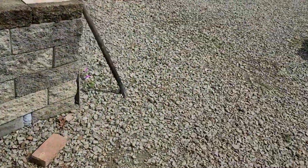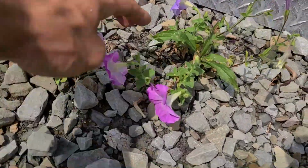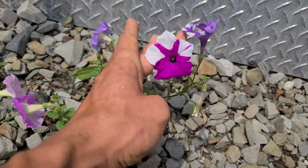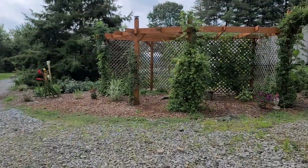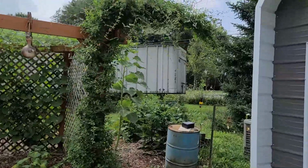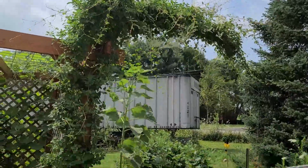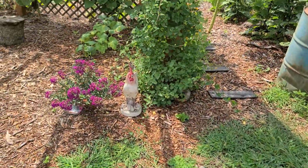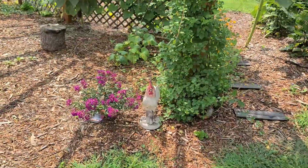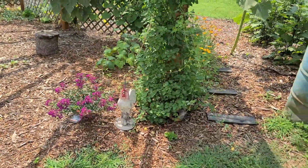Speaking of volunteers, I'll show you this one as well. A volunteer petunia coming up right in the gravel with a lot of nice colors. Look at that. Beautiful. We're going to head around the pergola and see what we can find in here. Still got the silver lace vine covering up the archway beautifully, starting to bloom up there at the top. Just beautiful. The crepe myrtle, Bellini Grape, is looking good.